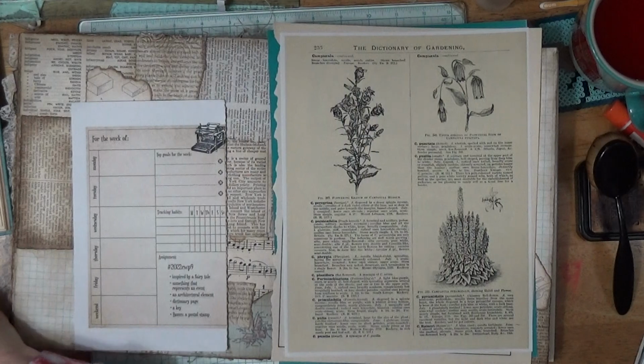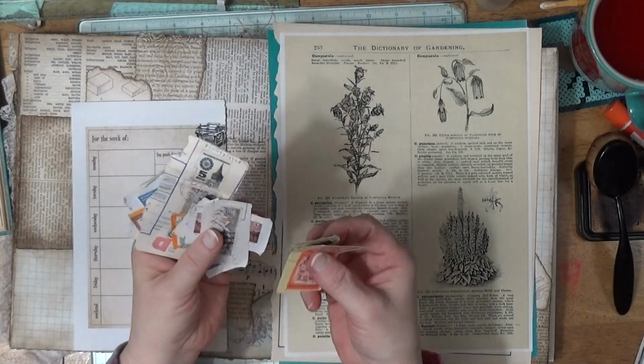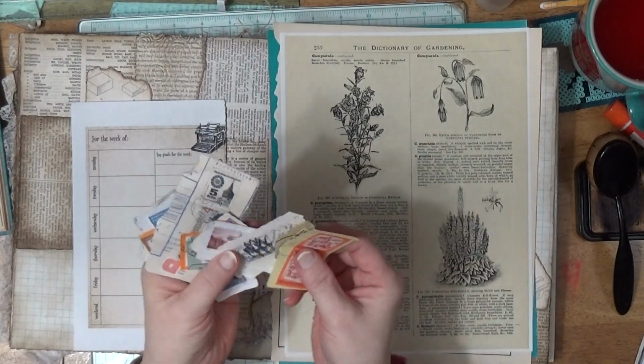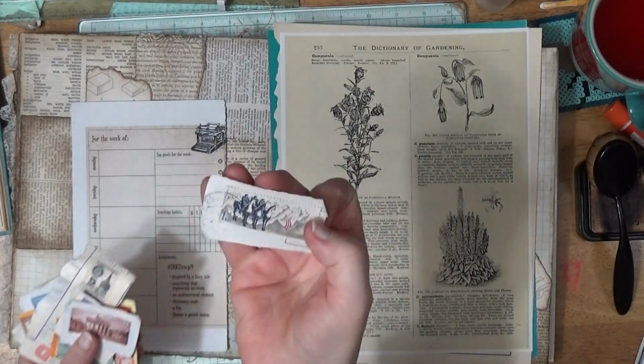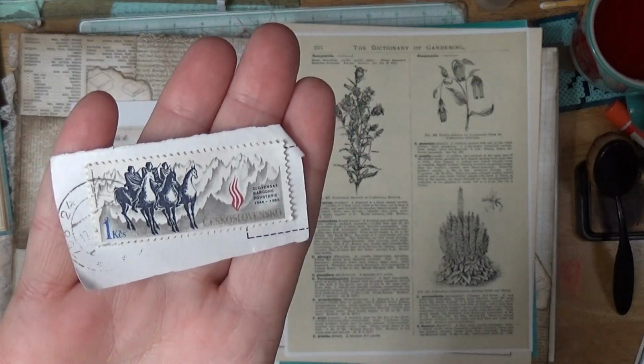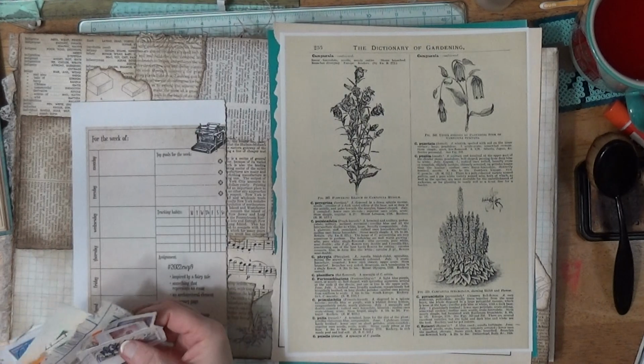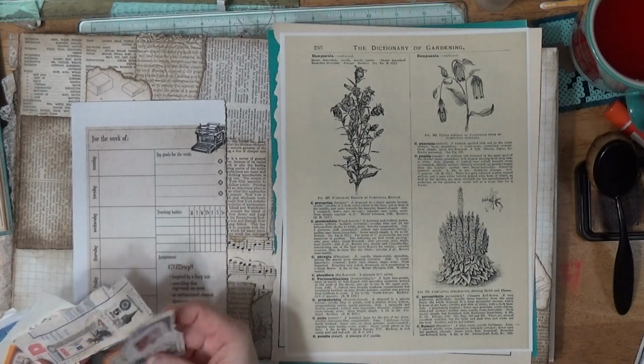Postal stamps. I have several here. A lot of them are architectural, or they look like they could be castles, or look at this one. I thought that was kind of cool. Maybe like, you know, the Queen's Army. I don't know where any of them are at. Well, that one's Czechoslovakia.